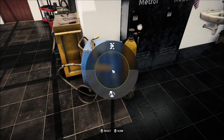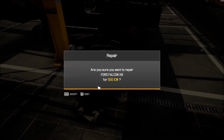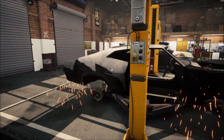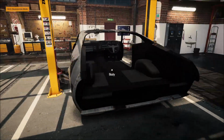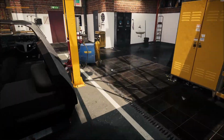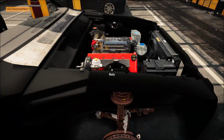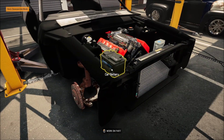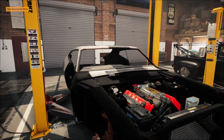Go ahead and get the body taken care of on this real quick. See what it looks like. Yes, $500. That's not bad. Ah, what a paint job on that thing. Ooh, looks like a zebra. All right, we'll put that back. All right, underneath the hood, we've gotten all the necessary stuff underneath the hood, with the exception of, I think, an intercooler down here that I haven't put in, but we will put that in a second.